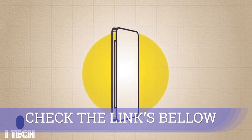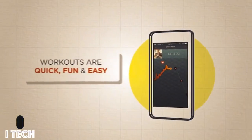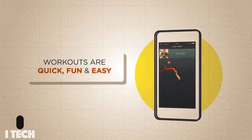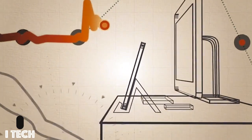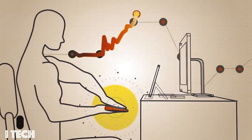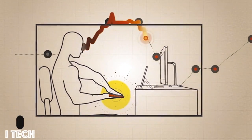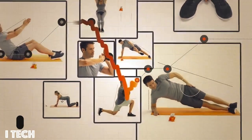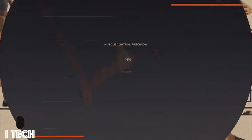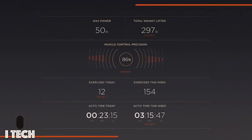Active 5 workouts aren't only fun, they're easy to learn and about 5 minutes in length, so you can stay active throughout the day and keep your metabolism burning. At home, on the go, or at the office. With over 100 workouts for every muscle group, you can choose from sitting, standing, or advanced yoga or Pilates positions. The Active 5 app tracks your results and improvement over time.